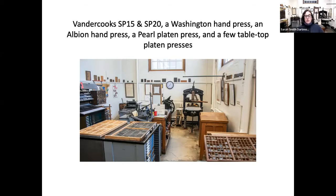So there's another shot of this same spot right here, but with daylight, which is nice. And so you can see we have a Vandercook SP15 back there in the corner. There's another room that you can't see in this photo. It's the smallest room we had that has the largest press, ironically, and that's our SP20. We have a couple hand presses and platen presses, and they all get quite a bit of use.